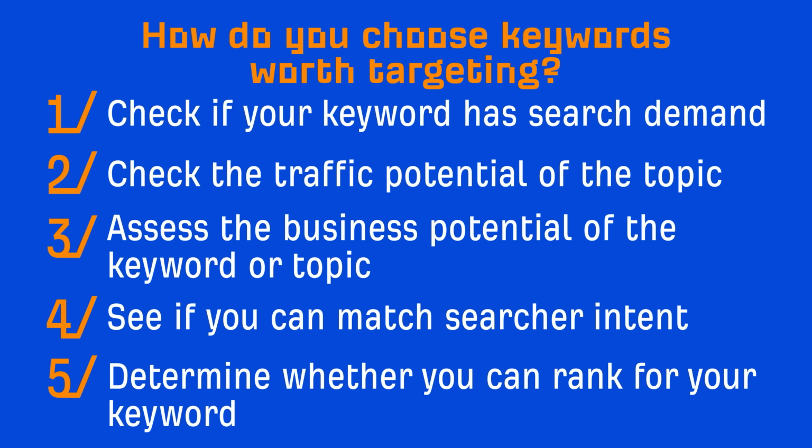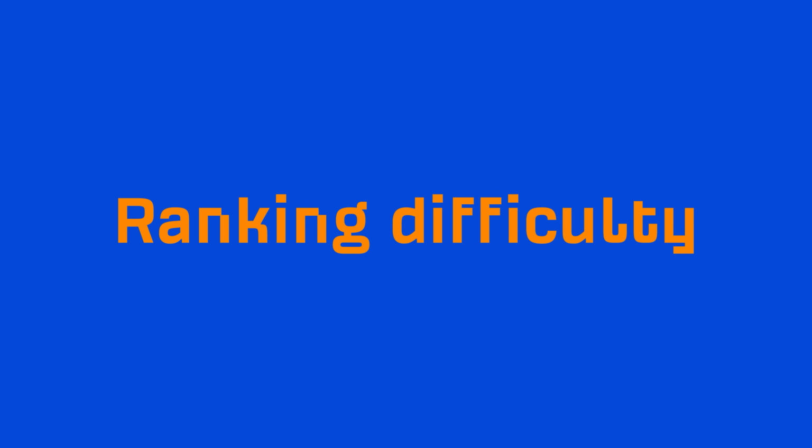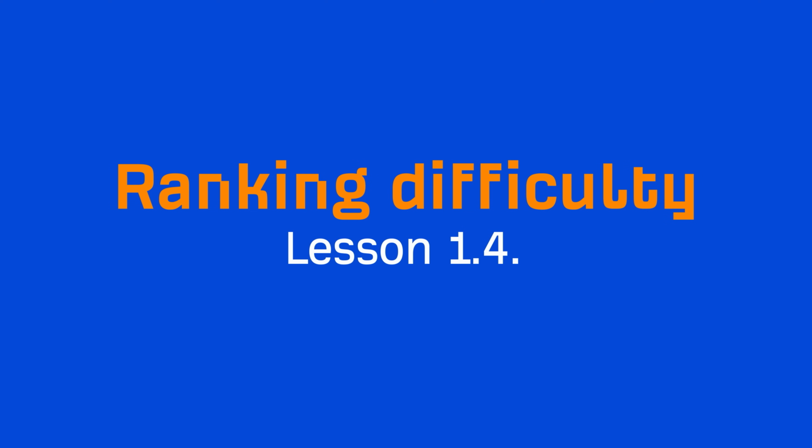The final point on this checklist is to determine whether you can rank for your keyword. Search volume, traffic potential, and business potential mean absolutely nothing if you can't rank for your keyword in the not so distant future. And understanding the level of difficulty to rank for a given keyword takes a bit of analysis and practice. This is why I've created an entire lesson on assessing ranking difficulty, because mastering this process will help you get predictable results in SEO. So I'll save that for a later lesson.